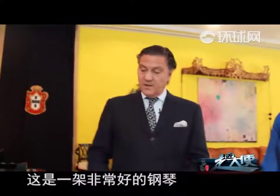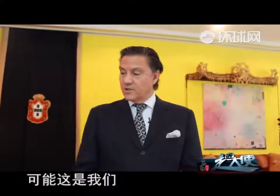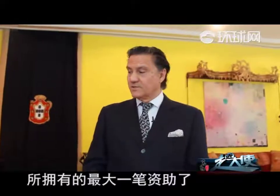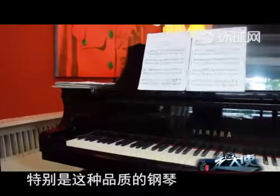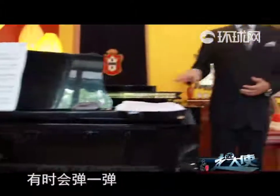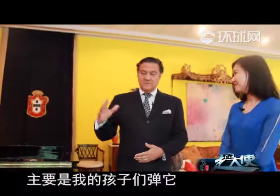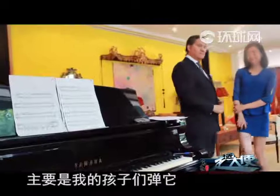It's a very good piano. Probably we would not have been able to have it without that generous gift, a piano of this quality. My wife plays, but nowadays it's more for my children too.